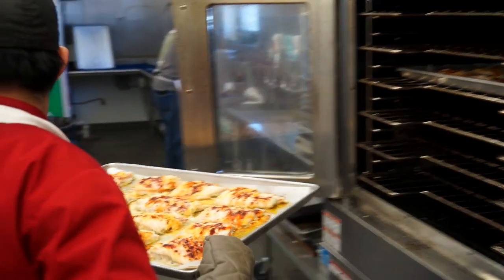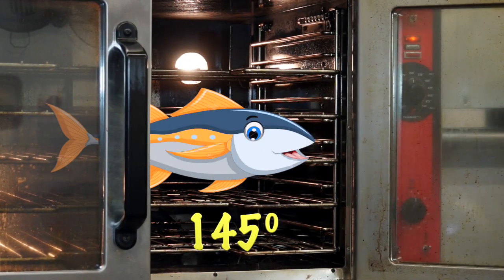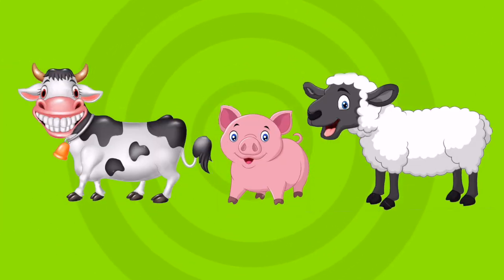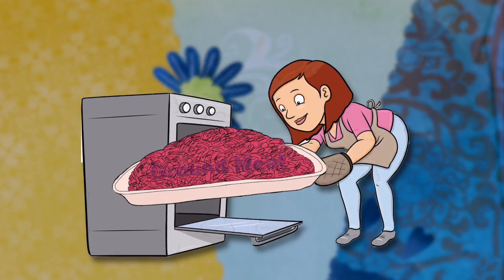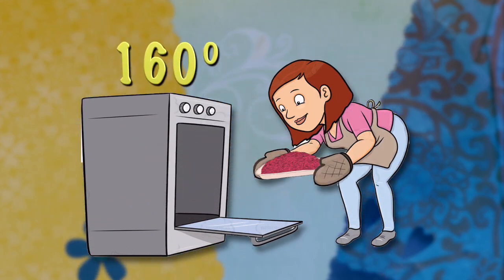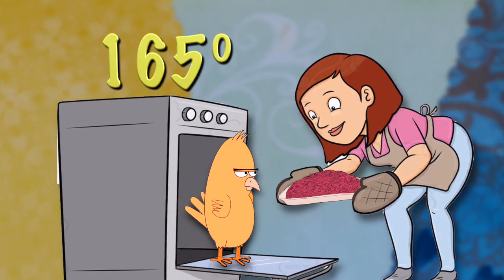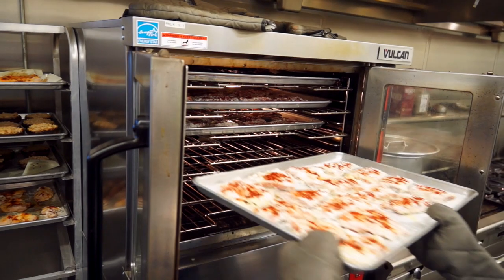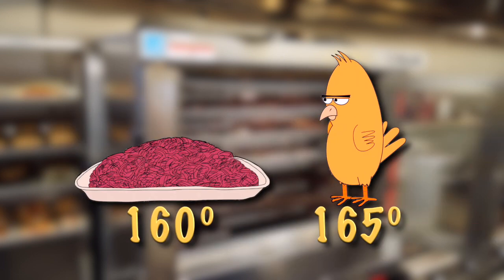It's also important that foods be cooked to the proper temperature. Fish should always be cooked to 145 degrees. Beef, pork, and lamb should also be cooked to 145 degrees, unless it's ground, then you should cook it to 160 degrees. Poultry should always be cooked to 165 degrees. Once you've cooked the food to the proper temperature, it can be held above 140 degrees up to 4 hours. After that, you need to freeze it or throw it out.